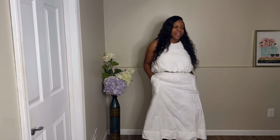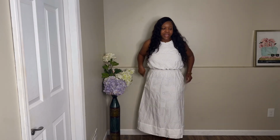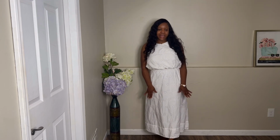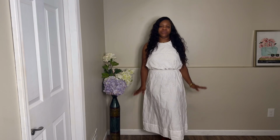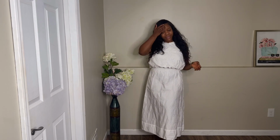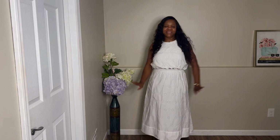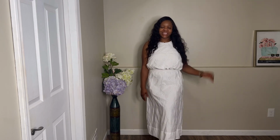I really like it. And they have pockets too, so that makes it even better. And I like how modest it is, and it's really long down to my ankle, so that's really cute. I'm in my modest era, so baby, you know we're covering up. Yes. So yeah, tell me what you think. This is really cute. All right, so let's move on to the next item.